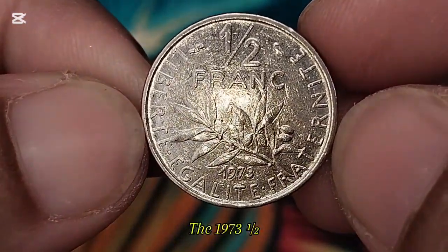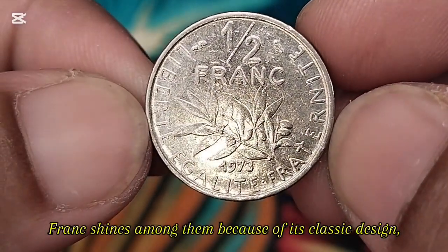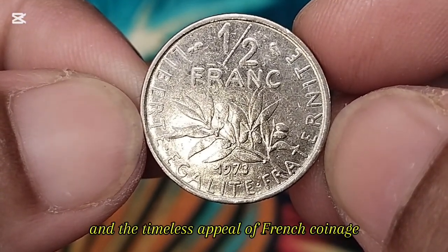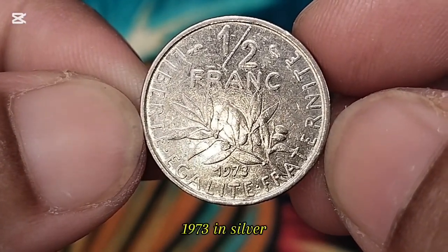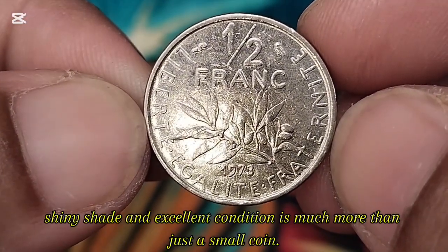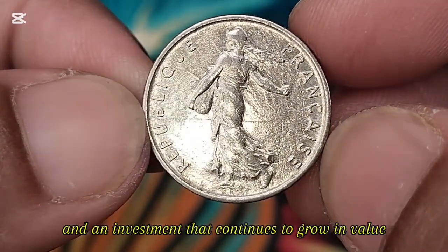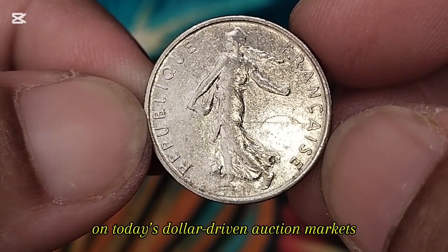The 1973 1/2 franc shines among them because of its classic design, relatively low survival in excellent condition, and the timeless appeal of French coinage. So the France 1/2 franc, 1973 in silver, shiny shade and excellent condition is much more than just a small coin. It's a true treasure of numismatic history, a collector's dream, and an investment that continues to grow in value on today's dollar-driven auction markets.